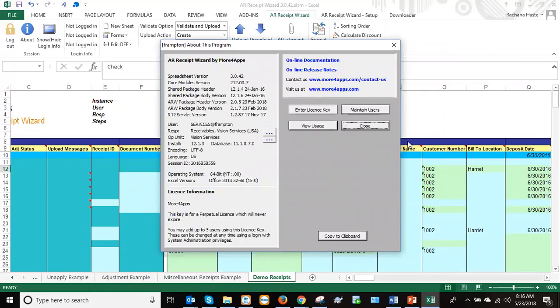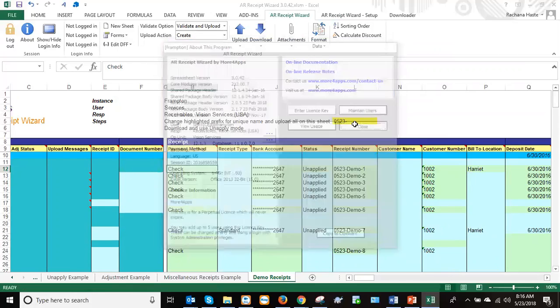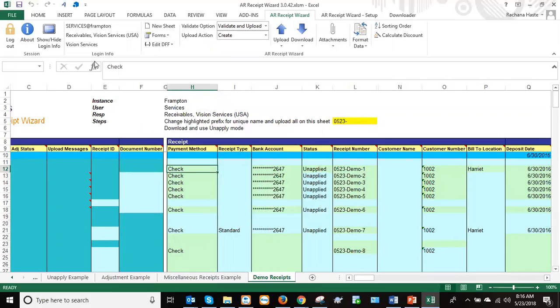So this tells you all the details. You don't need to do anything much here, and then you close it. Now you're connected, and you'll be able to see your status here, that you're connected as this user on this instance with this responsibility and operating unit. Now, do you have multi-org, or do you have a global responsibility and have to work across operating units?